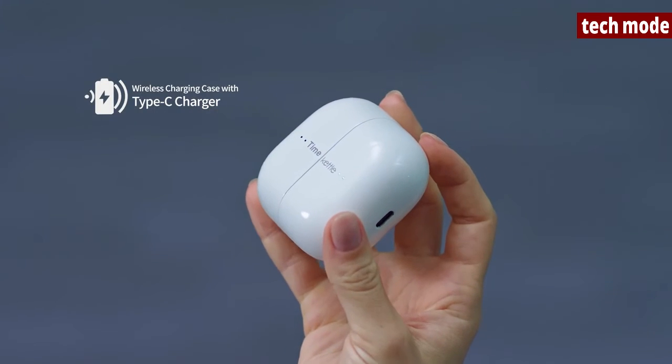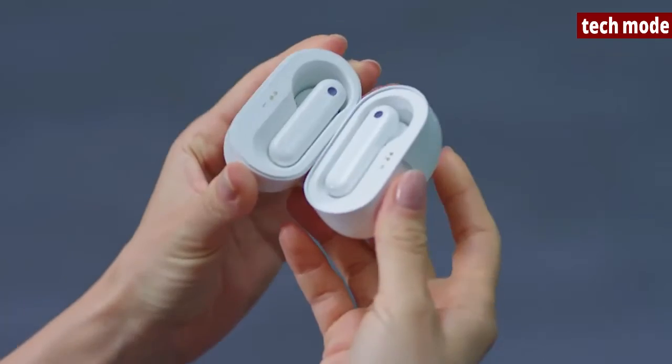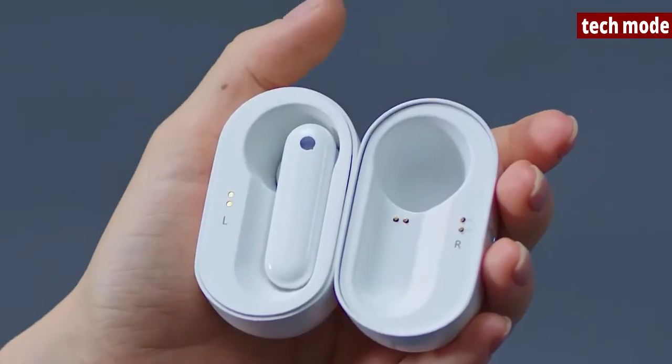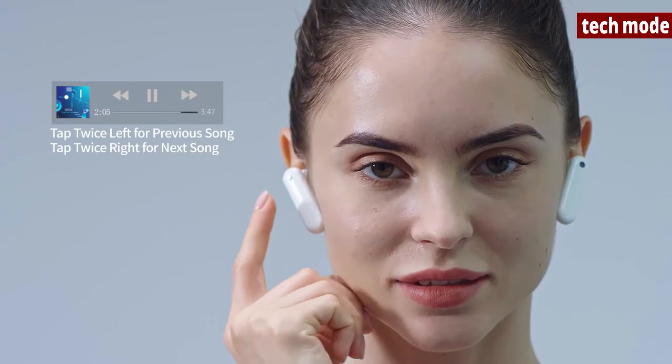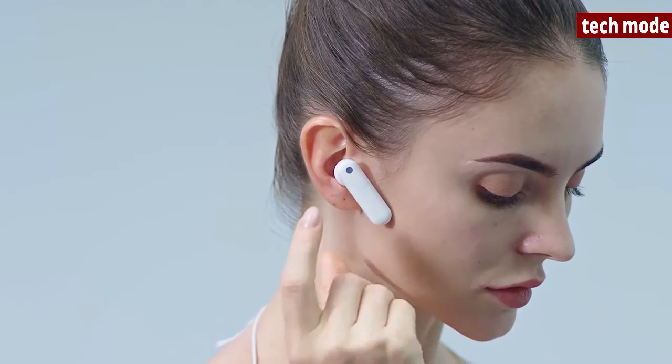Each earbud provides up to 6 hours of listening and translating on a single charge, while the compact and beautifully designed charging case delivers more than 30 hours of battery life and allows you to instantly switch between songs with simple taps on the earbuds and even activate your AI voice assistant. Completely intelligent and easy to use.